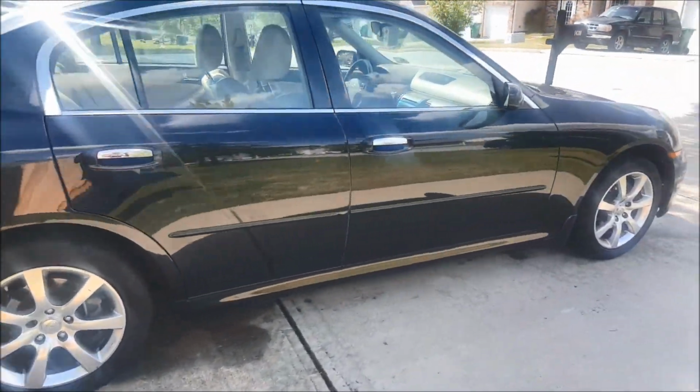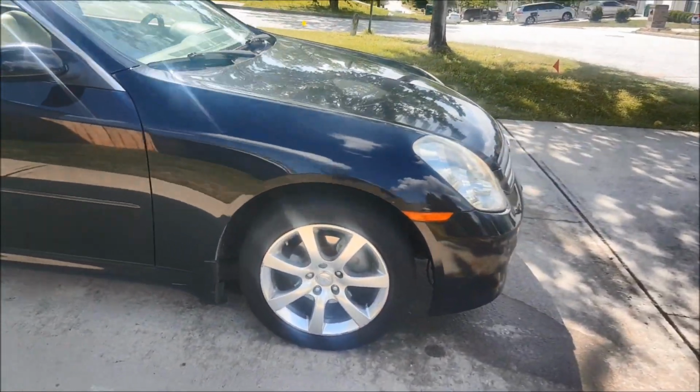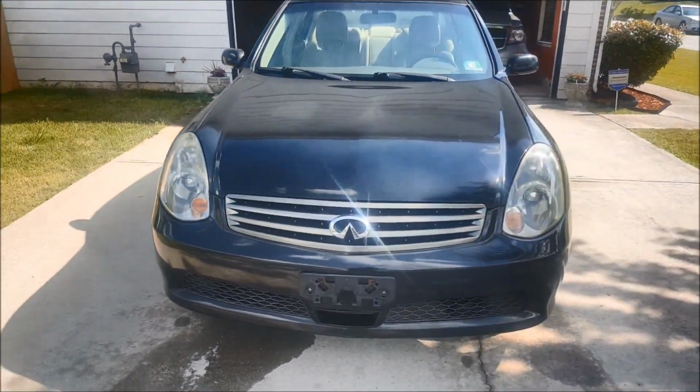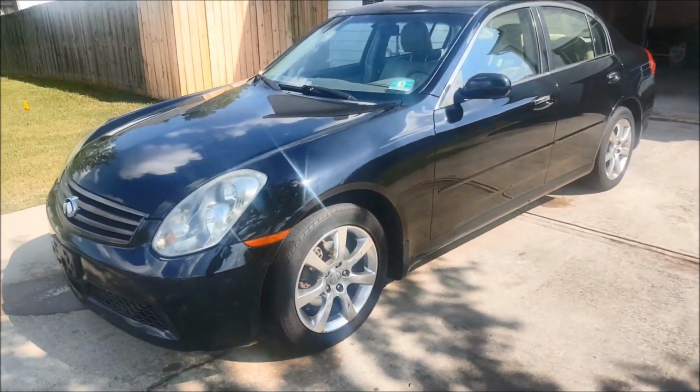Man, I really like these cars. I really like the coupes, but the sedans are nice too. But yeah, this was another car I got from the auction, repossession, Title Max. If y'all don't know by now, I love Title Max. But so yeah, another 2005 Infiniti G35X.